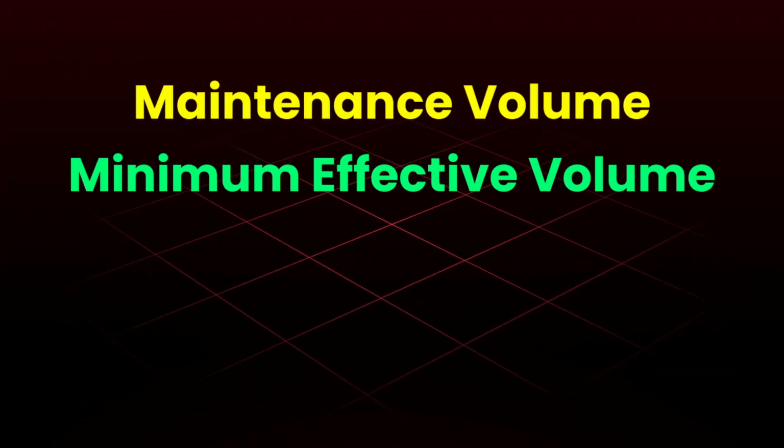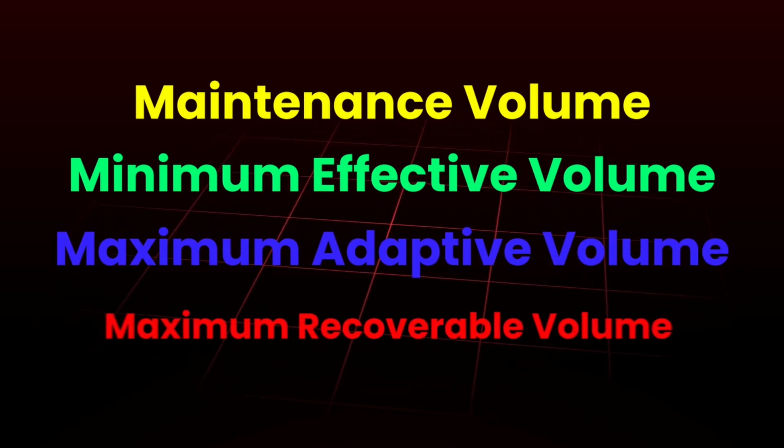Dr. Mike Israetel talks about this as well, highlighting some recommendations of maintenance volume, minimum effective volume, maximum adaptive volume, and maximum recoverable volume. Maintenance volume is how much volume you need to maintain your gains. Minimum effective volume is the least amount of volume needed to make gains, while maximum adaptive volume is the range of volumes in which you can make your best gains.